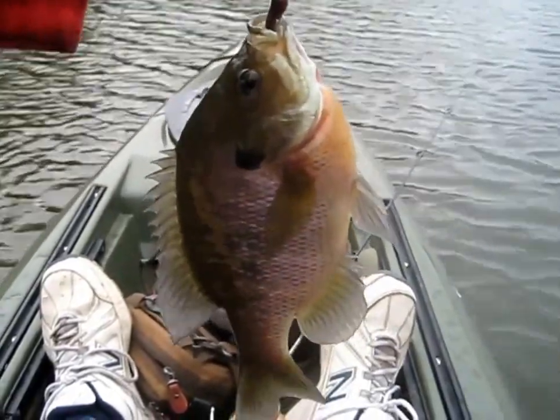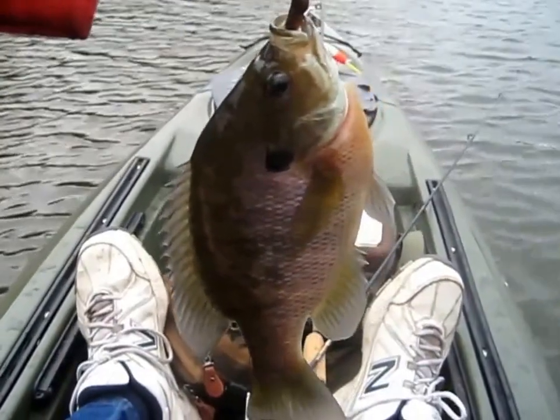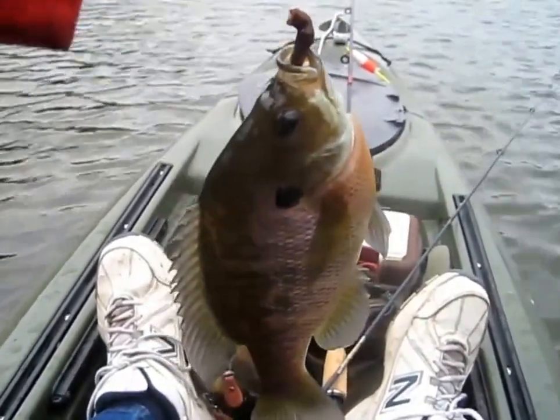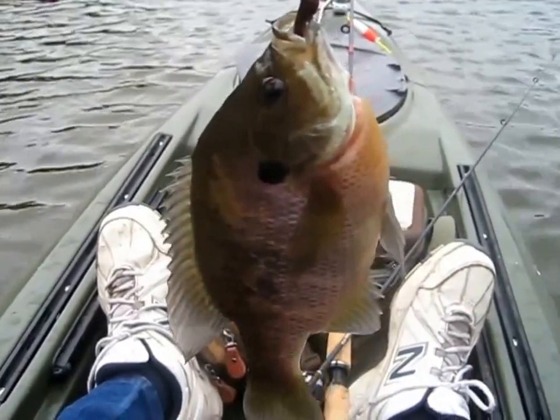I want you to look at this. Next cast after I caught the bass, I caught this bull. It's the first male I've had. He's at least 9 inches and really fat.